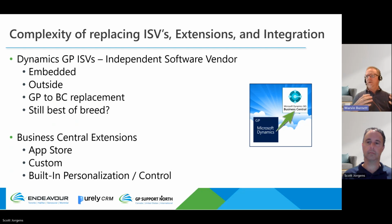Well, what we're going to do is first take a look at the Microsoft Marketplace to make sure that there's an authorized extension available. And if that extension, so for example, Binary Stream has migrated their multi-entity, we're going to take a look at it and make sure, is multi-entity still something you require? Yes, it is. Well, we're going to leverage the Binary Stream multi-entity, and we're going to have that as one of the extensions built into Business Central.